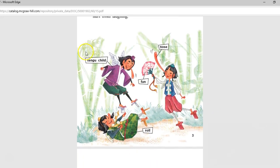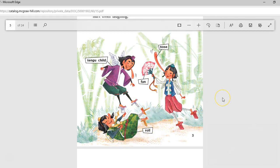So this is a Tengu child, this is the fan, and these are their long noses. Look at their shoes. And they're rolling on the ground. How cute.